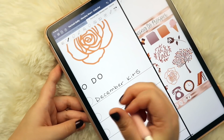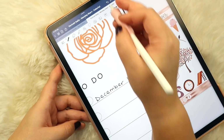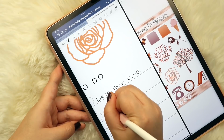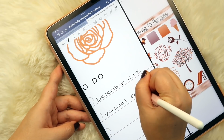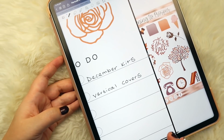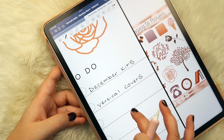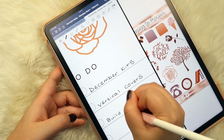So December kits, I need to do the vertical covers. A lot of people were wondering about the covers for the planners, if I'm going to create covers for the daily planner, and yes I am. I'm gonna go and find all my designs and create those. So vertical covers are a priority. The build your own planner is a priority.